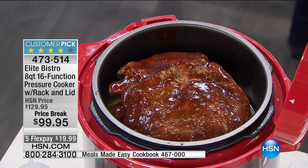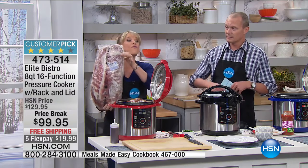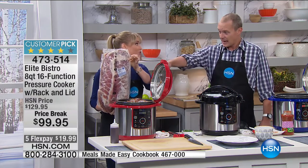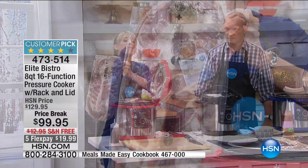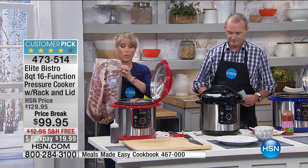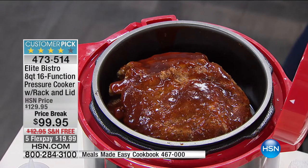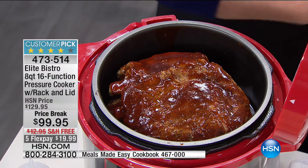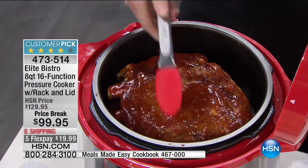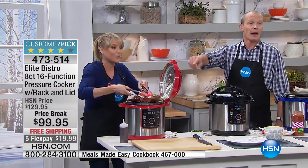You can see those ribs, but let me show you what's actually on the inside there. Two full-sized racks of ribs inside our 8-quart. You could never do that in a smaller pressure cooker. Most often, you're looking at a 6-quart pressure cooker. You're getting our 8-quart size. So if you want to cook two full-sized racks of ribs in 45 minutes, be my guest. And it's not just... Say that again. 45 minutes to two full-sized racks of ribs.